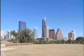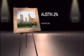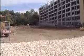All of this comes at a time when the city is tightening its belt, cutting traditions like the Trail of Lights, leaving job openings vacant. "I know that the economy has stayed pretty strong in Austin compared to other places, but I feel like we could maybe be spending our money elsewhere." It turns out Austin's 2% is right in line with many other big Texas cities. Houston sets aside 1.75% of its construction budget for art. Dallas budgets 1.5%. "I think it's very fair."